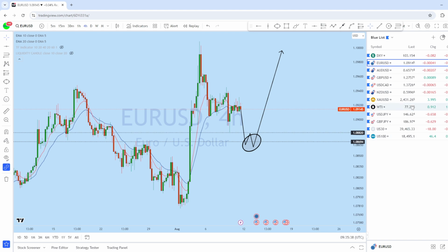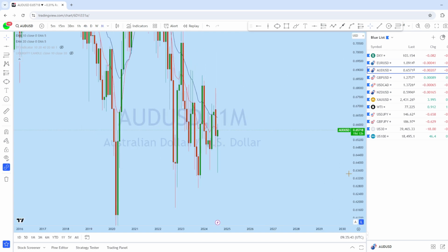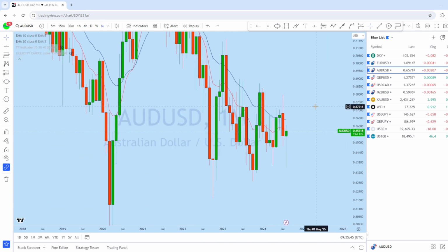Now let's look at AUD/USD. Let's see what kind of opportunities, starting with the monthly chart on AUD/USD.